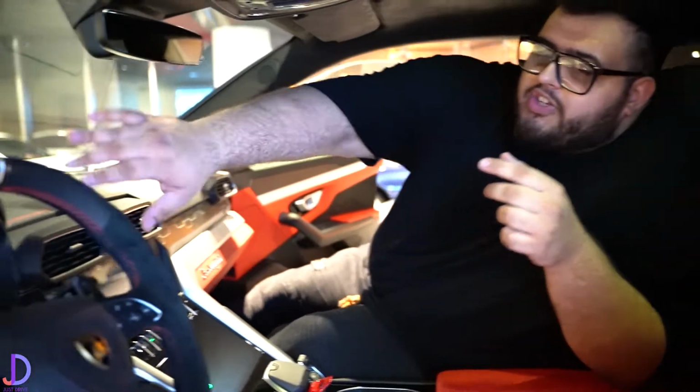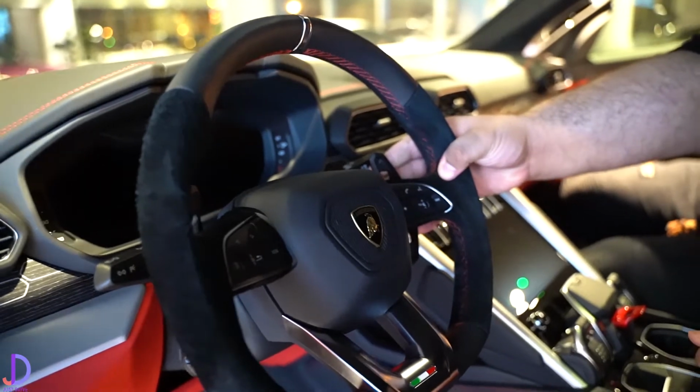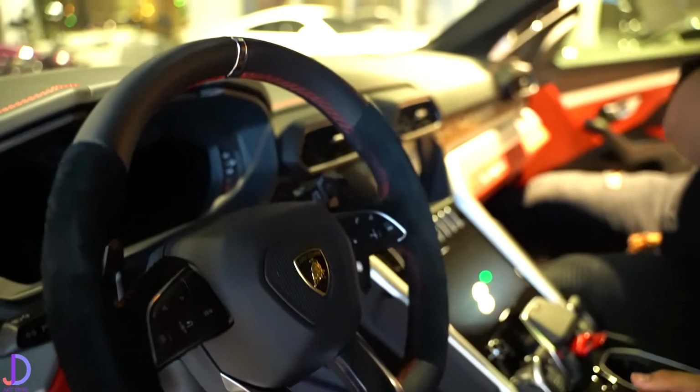Here on the inside of the Urus, it is a completely different monster. You've got the classic Lamborghini steering wheel with amazing feeling. Gotta be, I don't know, some kind of metal. Paddle shifters? Paddle shifters, thank you, Ahmed.